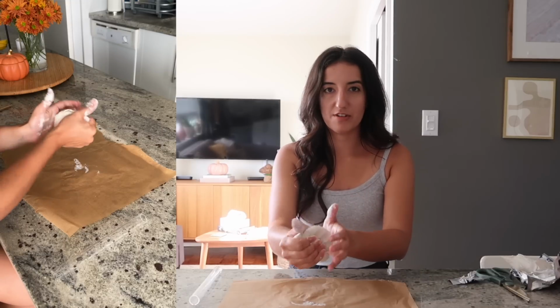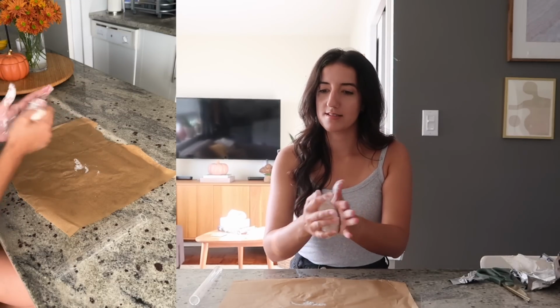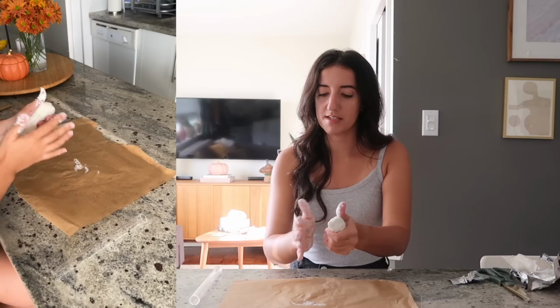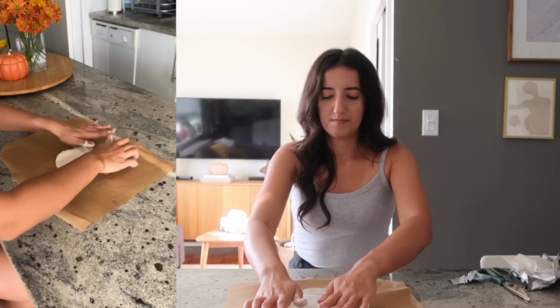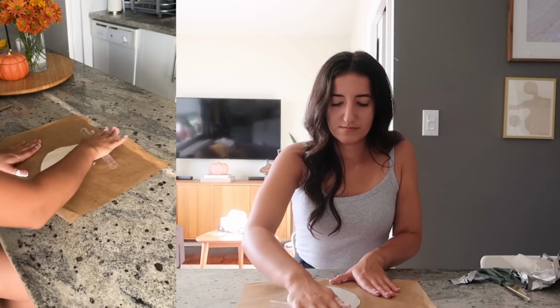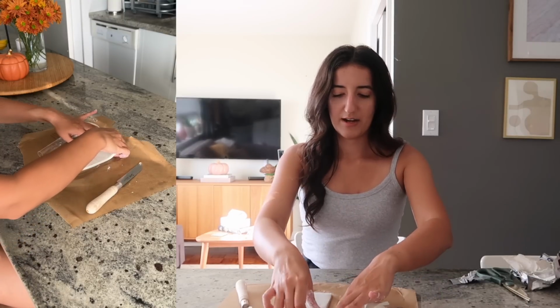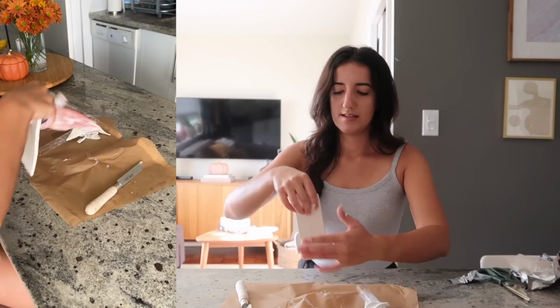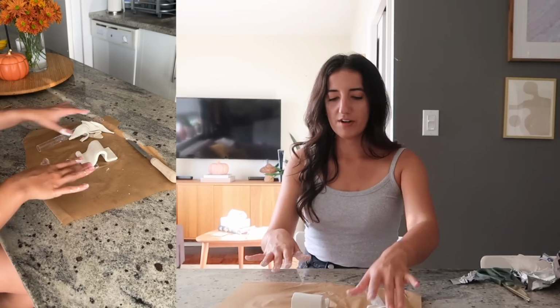I can't remember last year if I did this on the counter or on parchment paper, but I'm doing it on parchment paper this time because this is just gonna get so messy. Okay, so now we've got this single slab. This is interesting. Okay, so we've got our foundation going.